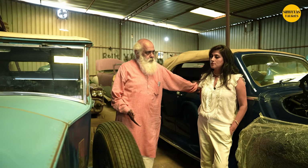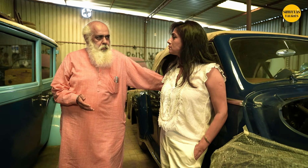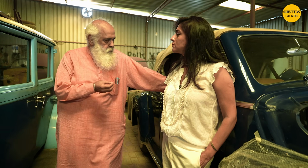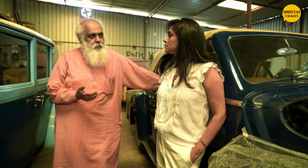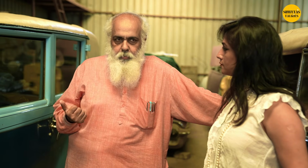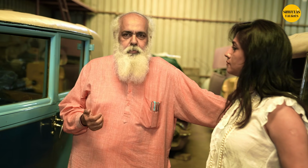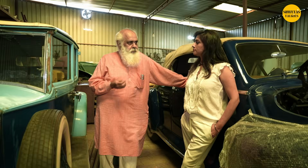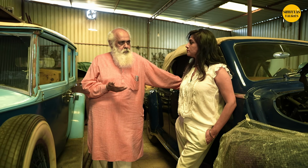But frankly speaking, it's very difficult and not at all attainable, because, first of all, the staff is becoming a very, very big issue. In 2014, the imports had opened, and after that, a lot of cars have come into India which need restoration and which need work. And that is the primary reason you can get them so cheap outside, because there's no one to work on them.